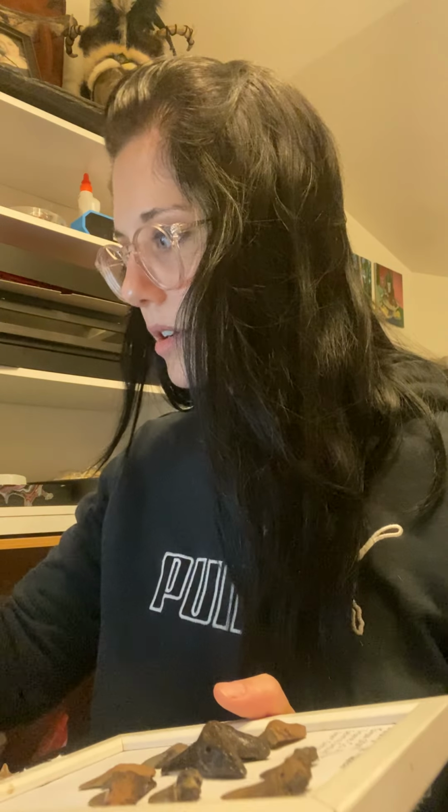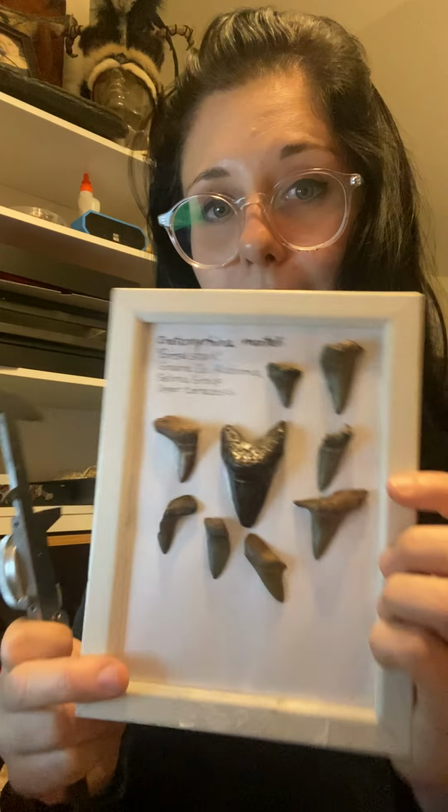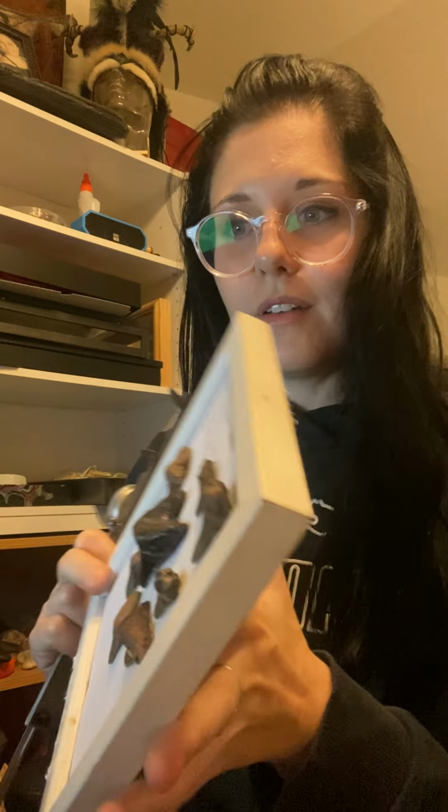Let's go ahead and measure it real quick. So we've got from the tip of the root to the tooth tip, looks to be about, I just don't know this computer, 2.095. So not bad. Not bad for a Cretoxyrhina.